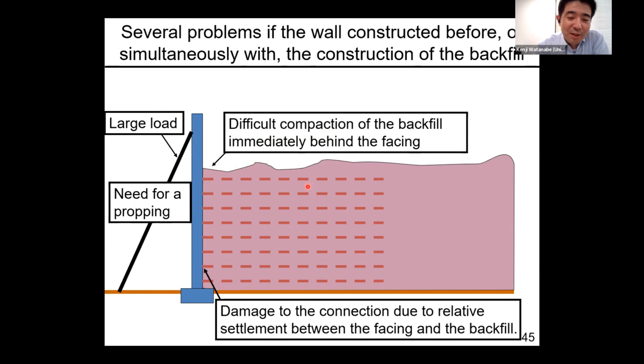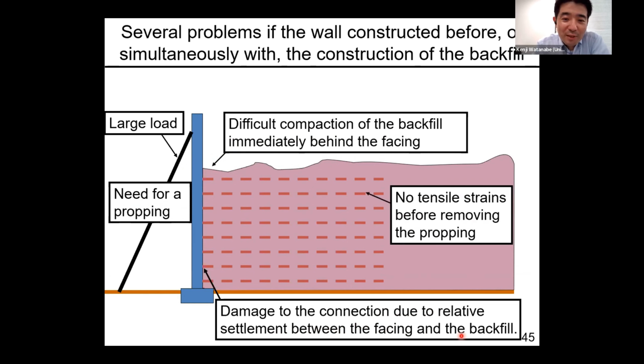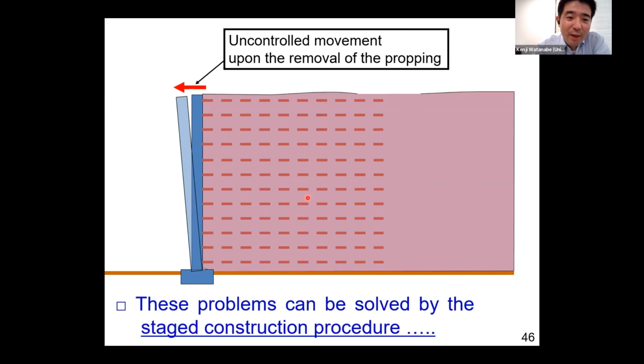And during the compaction, damage to the connection occurs due to the relative settlement between the facing and the backfill. That is the second problem. And the third problem is no tensile strains before removing the propping. Of course, the wall is fixed, so no active tensile force was mobilized in the geogrid. So when we remove the propping, there is some uncontrolled movement upon the removal of the propping. So that is a problem when we construct the wall first in order to achieve the firm connection between the geogrid and the wall facing.